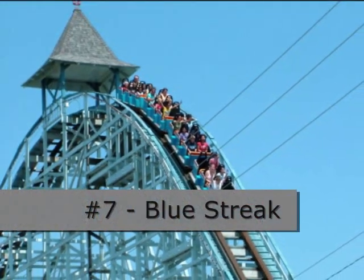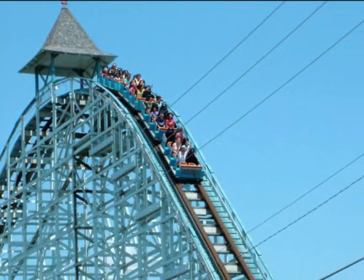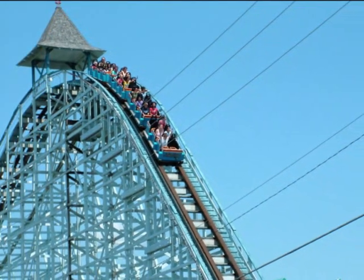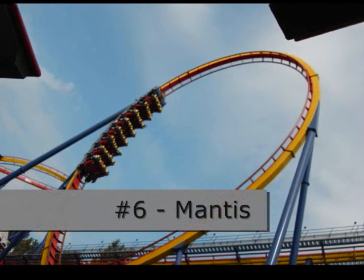7th place, the Blue Streak. There is nothing like a classic wooden coaster ride, and the Blue Streak is it. Offering a beautiful view of downtown Sandusky and the Sandusky Bay, it is a treasure that will never be forgotten or discounted.